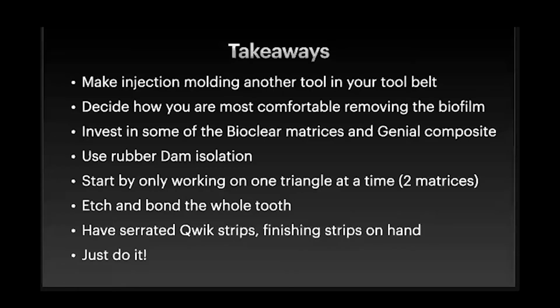And if it's a big triangle, you might want to use some warmed composite in a compule just to blend that onto the labial surface. But you're going to etch and bond the whole tooth, just like we do for a class 4 composite. Because if you only etch and bond that interproximal, invariably you're going to get this flash of composite that comes across the labial surface that's going to go beyond the edge of your bonding agent, and that's going to be what picks up stain and becomes visible over time. So etch and bond the whole tooth, even though you're just closing that interproximal triangle.